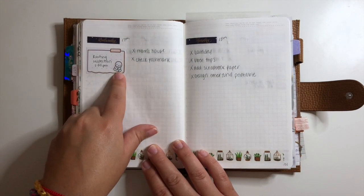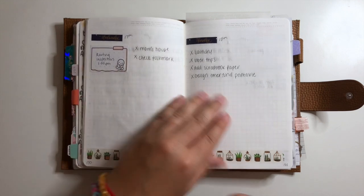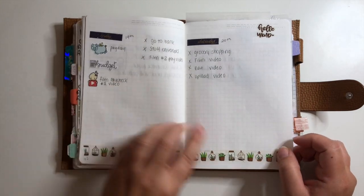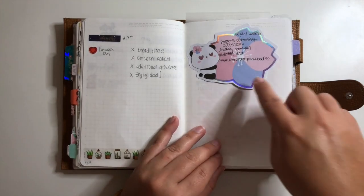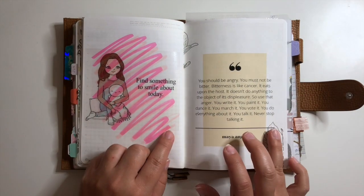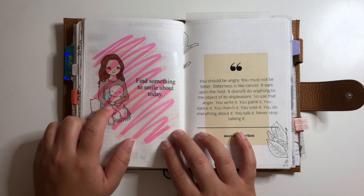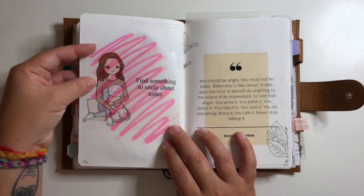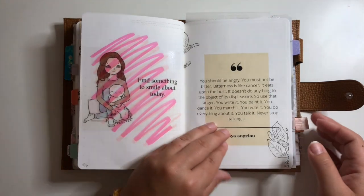And I added on a Once More With Love, just a little sticker. And this is this week. I left this page to put my post-its. And then I have a couple freebies that I had printed out. I can't remember exactly where this one is from, but I printed it on clear sticker paper, clear adhesive paper, and added a little bit of color in the back.